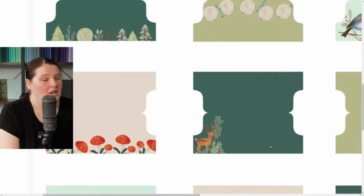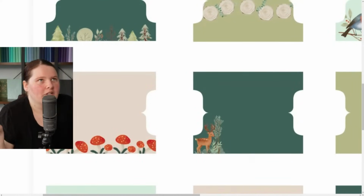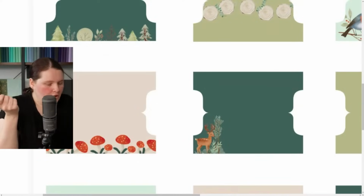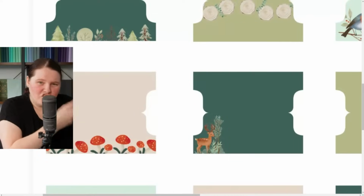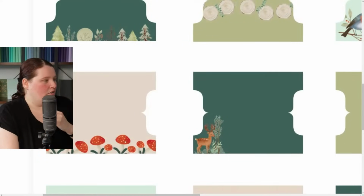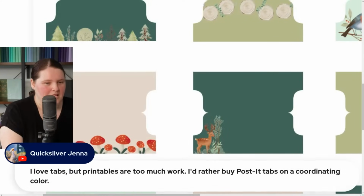They're all down the bottom. But I do wish that, I know they don't have to look pretty at the back as well, but when you open your notebook and you can see the back of the tabs, I would like there to be some kind of picture there. Even if it was just a mirroring of the little shrooms or something like that. Yeah, I love tabs, but printable tabs are too much work.